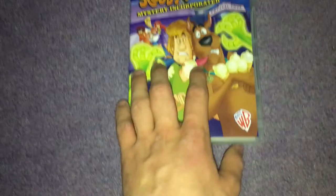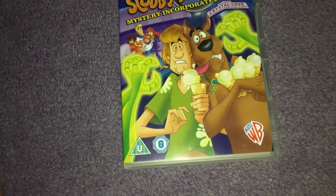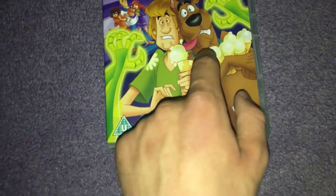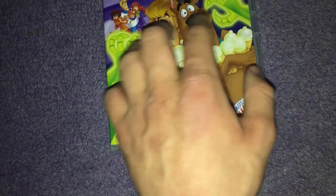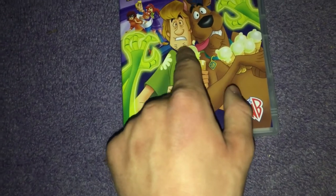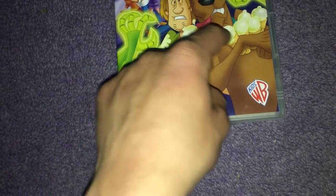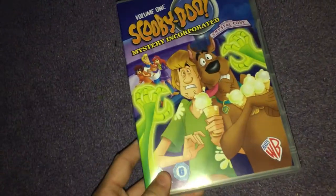Also, if you notice on the front cover here, these ice creams are supposed to resemble Fruit Myers, like they are in the episode Beware the Beast from Below. But instead of green, they're yellow, like they're supposed to look like ice cream or something, but they're actually Fruit Myers. I know Fruit Myers are supposed to be green, which is the colour of the slime mutant, but instead the artwork is yellow. That's just weird. But anyway, still a good DVD though, very well done.